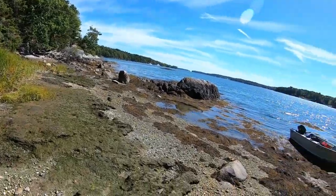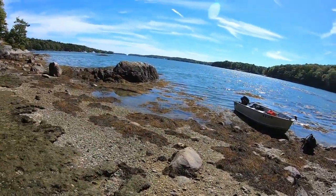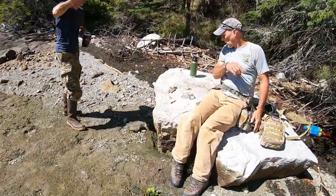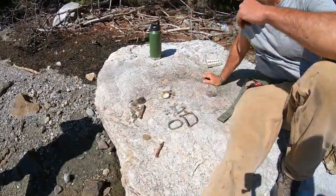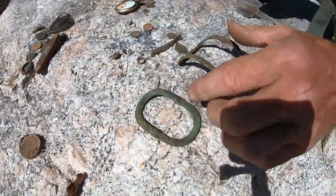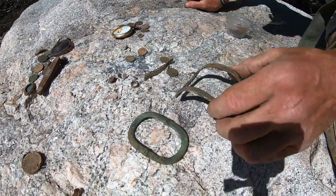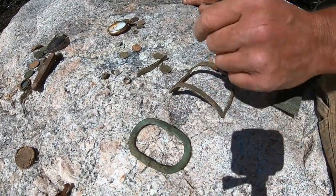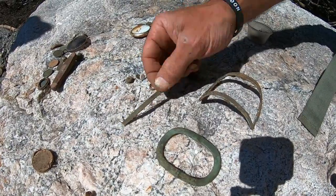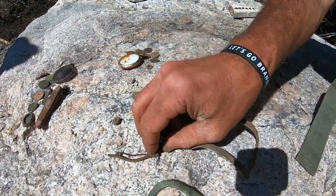All right, guys, the tide's rolling in, so we're going to get going, but we want to show you what we found today. I'm going to try to stay out of the shadow. So Joe, go ahead. Well, we got this buckle here, these two buckles. Yep. And this was in a random spot on the island. They look like ladies' buckles. That's old too. I'm guessing. And a cuff link. Yep, an old cuff link.